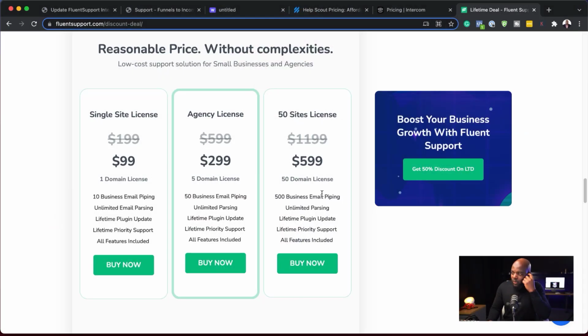All right, so here now we have the 50 domain license. This is now the territory where you're designing websites for others. This option here is fantastic because if you decide to design websites for others or even just set up a support system for others, small businesses and so on, you can charge monthly just to have that support system running on their website, which you can also support. So that is another way of making recurring money. So this is what I highly recommend.